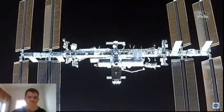You can see another spacecraft currently docked to the space station, the Japanese HTV spacecraft currently docked to the Earth-facing port, one of those common berthing mechanisms also on Node 2. So Dragon will be the second vehicle to be docked to the Harmony module once it makes its final approach.